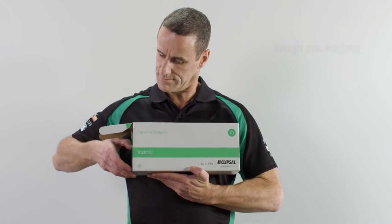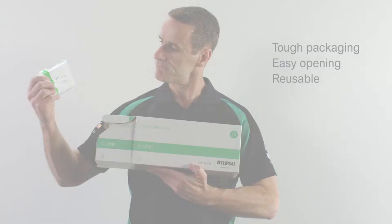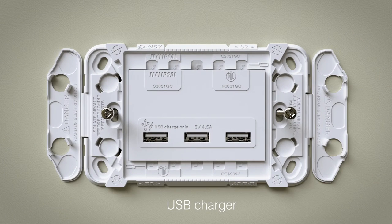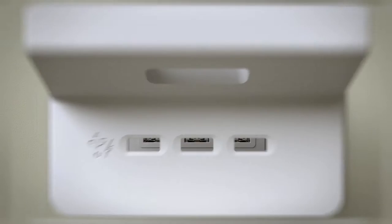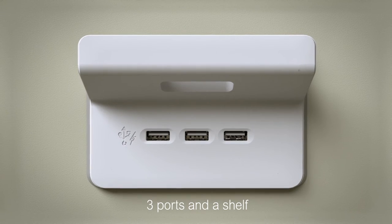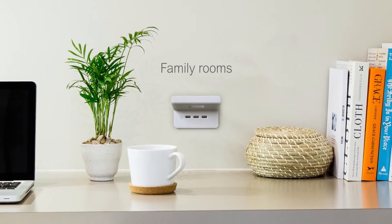We involved electricians throughout Clipsal Iconic's development and designed new packaging that's super tough, easy to open, and reusable. We're introducing new innovations like Nightwalk for safety at night, and a quick-to-install triple USB charger with a single terminal. It takes just seconds to fit off. It features three ports and a shelf for devices, ideal for kitchens, bedrooms, and family areas.